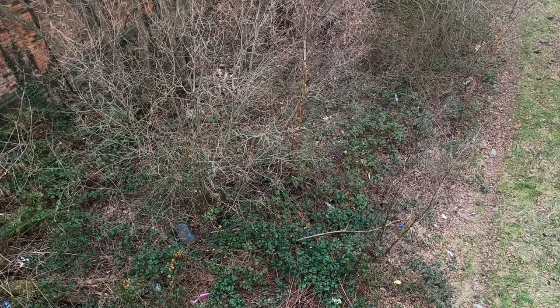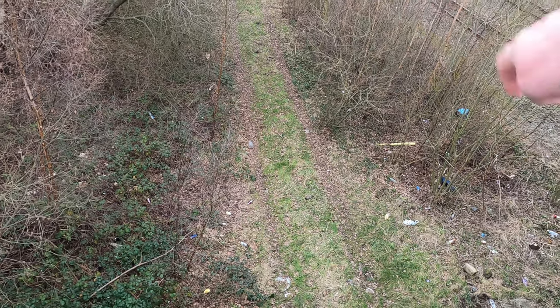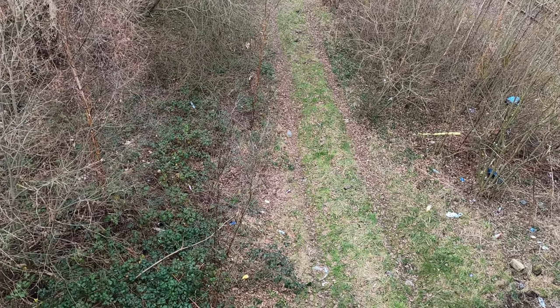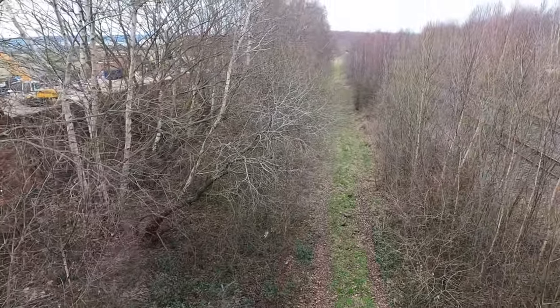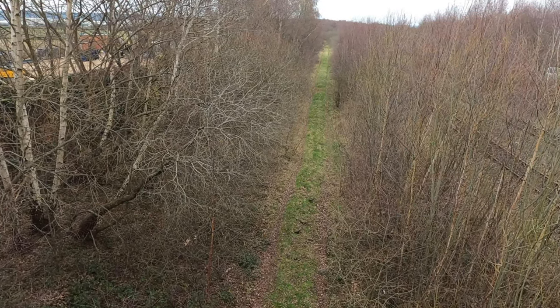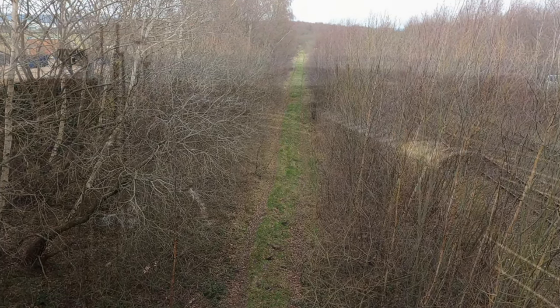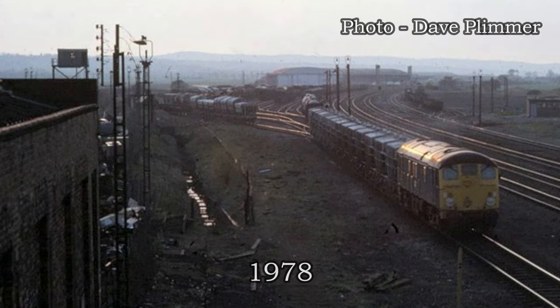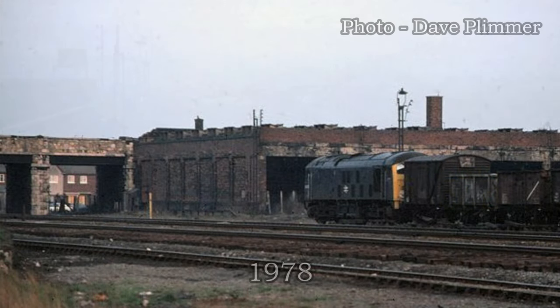The Mold bound line would have run through those trees there, and the Chester bound line through those trees going under the bridge. And our single island platform, it wouldn't have been a substantial thing, probably only able to accommodate 4 or 5 coaches at most. Now, despite being situated on the main line, Saltney Ferry was only served by Mold and Denbigh services, and it opened in 1891 and was a relative newcomer to the line, which had itself opened some 42 years previously.